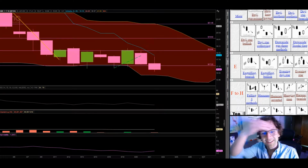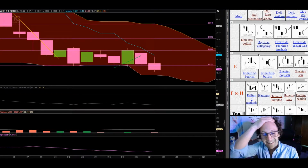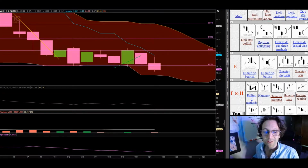So thank you. Let me talk about the daily chart first. You can see I have it pulled up with the Ichimoku cloud, and the price rose, touched the conversion line just about almost right there, and then boom, turned around, reversed, and closed below 1722. And this is a big deal. This is a very big deal.